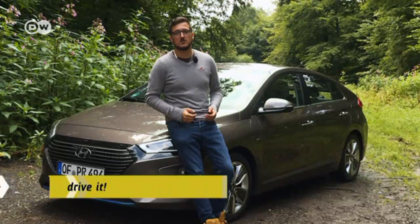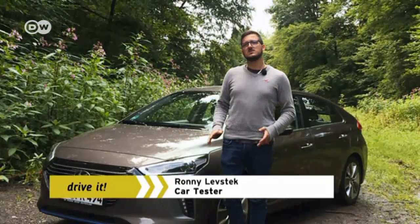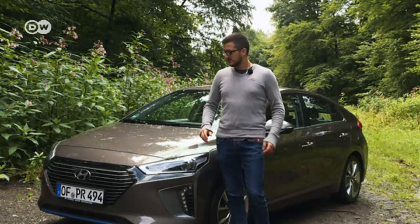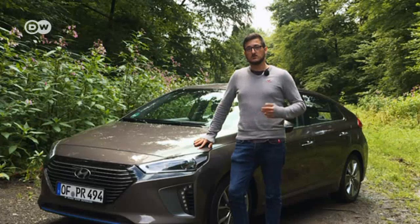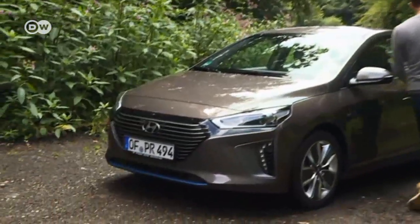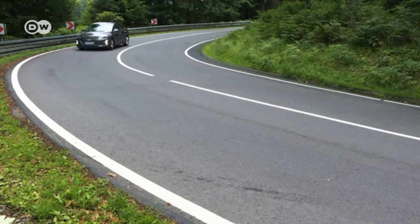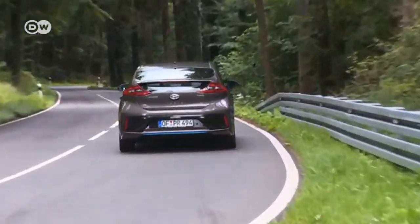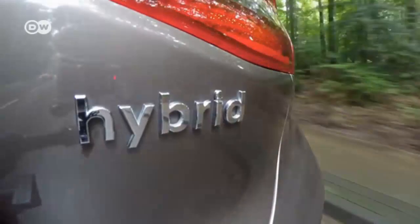Car tester Ronnie Levstek is presenting the Hyundai Ioniq, which is available with 3 drivetrains, hybrid, plug-in hybrid, and all-electric. Today, he's testing the hybrid version to see if it can compete with the likes of the Toyota Prius. The nameplate Ioniq is a portmanteau of ion, an electrically charged particle, and unique. And what is unique is the selection of powertrains for this model.